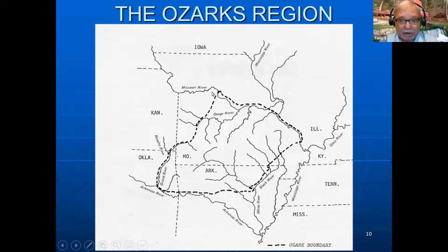So again, here's another map, and you can see the same diagram, only this time it's larger, and you can see the rivers. This is the Missouri River. This is the Mississippi River. This is the Black River here. The White River runs up this way. The Arkansas River this way. And here's the Grand River and then the Neosho River and the Osage River up here. So that's kind of the borders of the Ozarks.